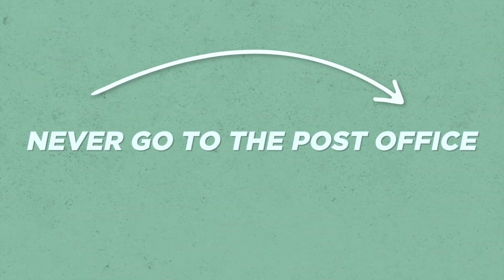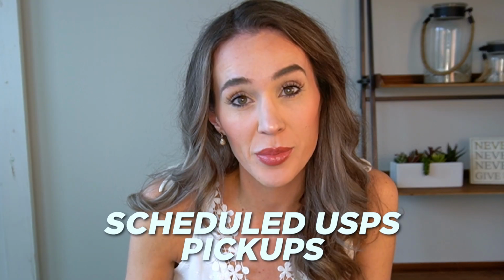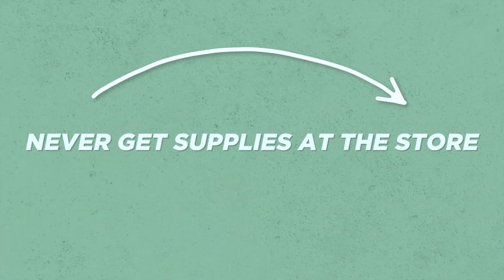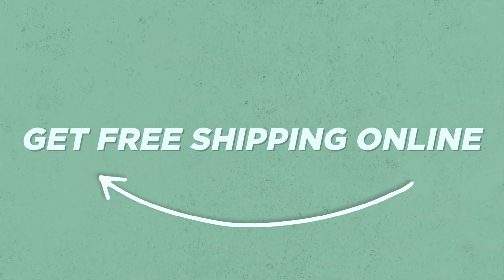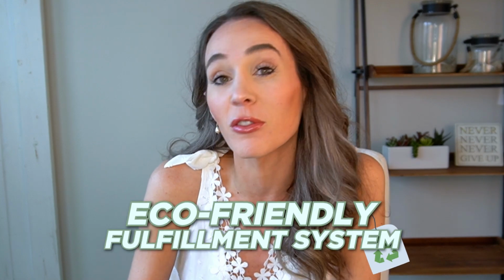The next way to maximize efficiency is to never take anything to the post office. And this is if you are shipping physical products. Always, always, always have scheduled USPS pickups. They're free. The next way to maximize efficiency, and this is for physical products, is to never pick up any supplies from the store. Always order online to hit that free shipping threshold. And you can reuse the packaging material that they send you as an extra bonus. And if you are reusing packaging, always make sure to mention that you have an eco-friendly fulfillment system.